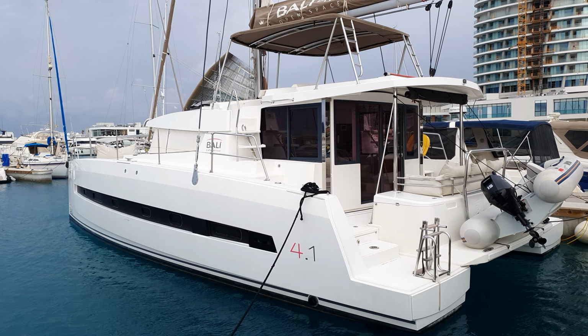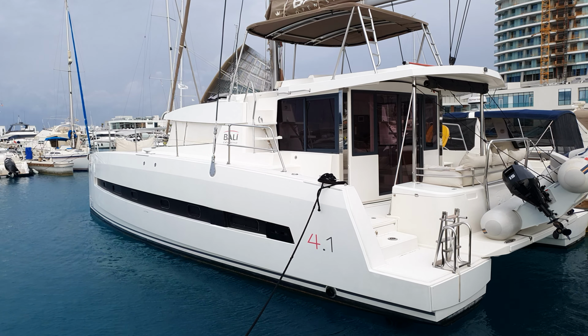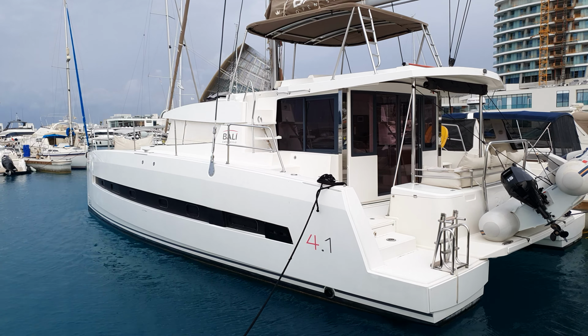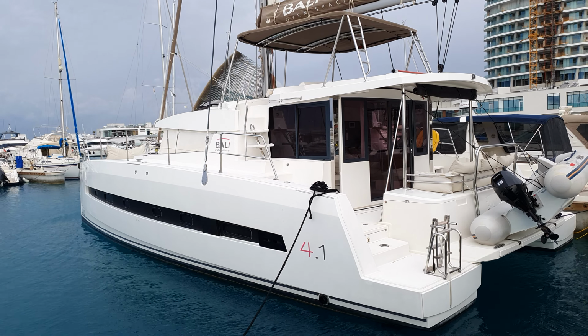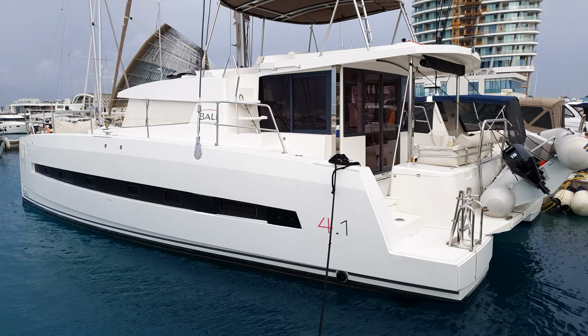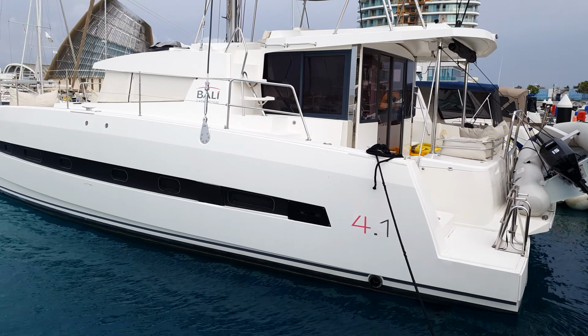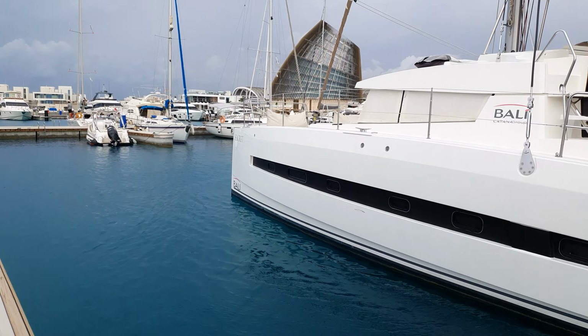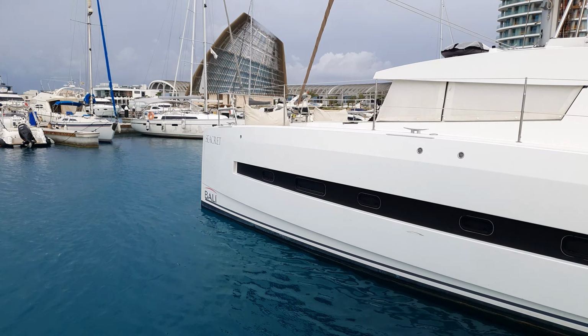So the size will be somewhere between. 1 foot is not much, it's about 30 centimeters, because the Americans have very huge feet. So I show you now the bow of the boat. This is the stern. Stern is called the back. And bow is called the front. It's very windy, shaky.